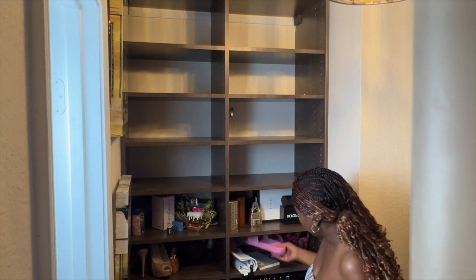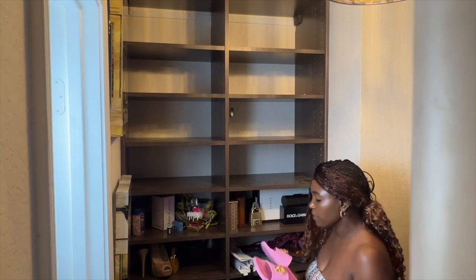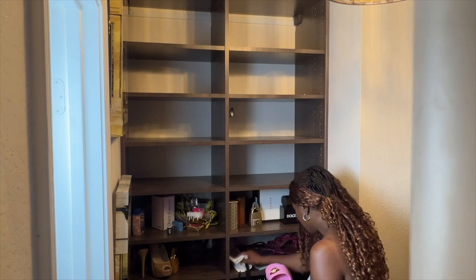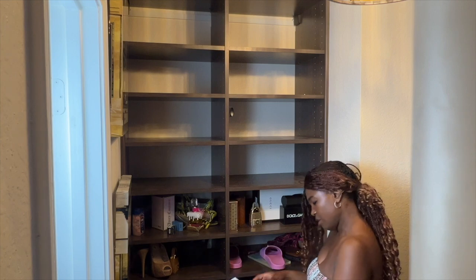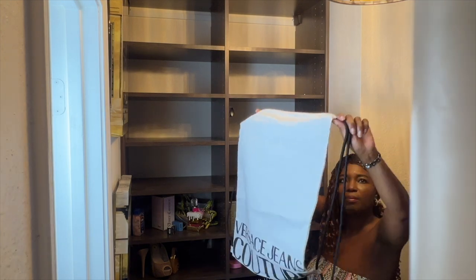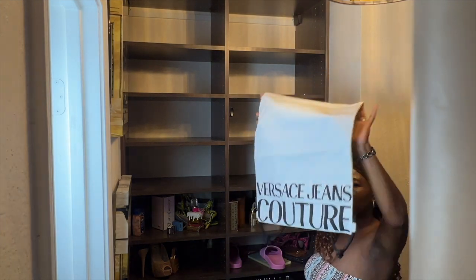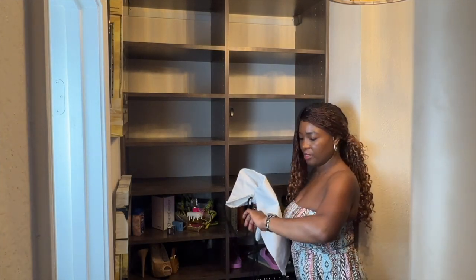So, okay, this shelf right here is, I don't even know what it is. It's these slides, pink Versace slides. I love those. I'm just going to set those there. Here is like a little, I don't even know what, that's a drawstring bag, but it's so big. I got these from the Versace store when I bought something. And I'm like, what am I going to do with this big old bag? I don't think you guys can see me.